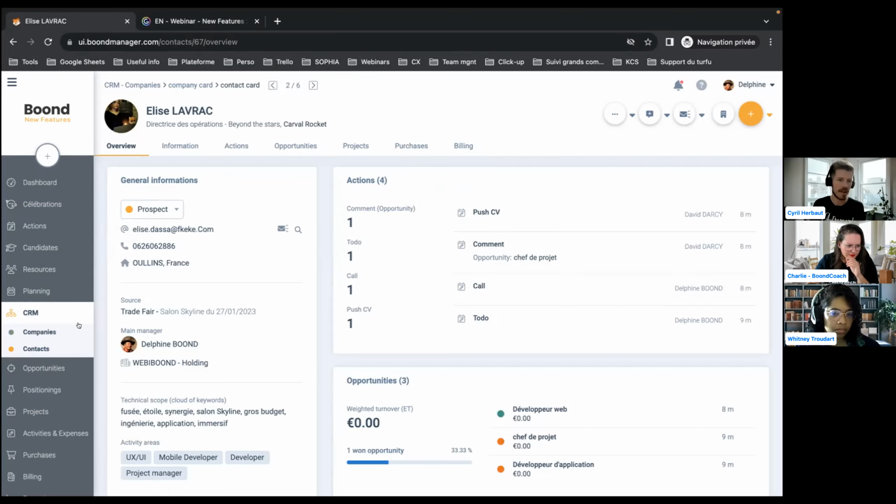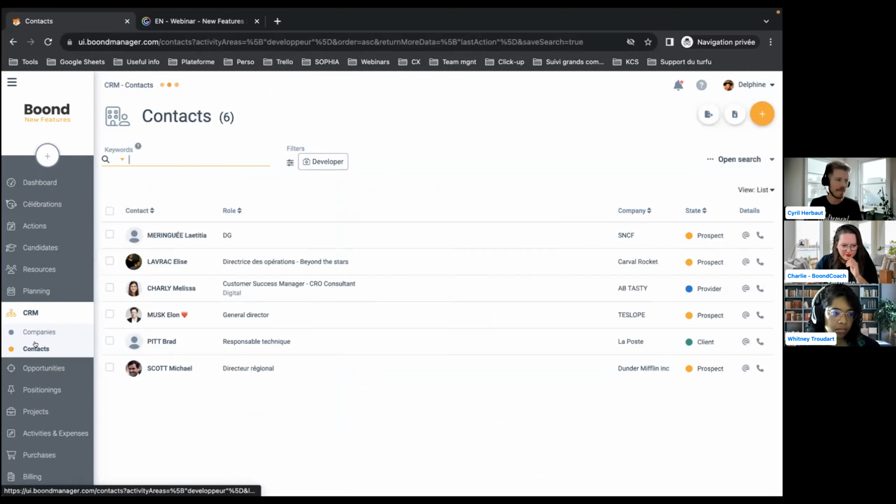Okay, so by the way, speaking of searching information in the system, as we said, our technical team have improved the search engine in our database for the candidates, CRM, and actions modules. For example, something very handy now is that you can not only search based on keywords in the actions, but also in the customized lists you have created, like the tools, activity area, so many more possibilities compared to before. Okay, and as Charlie has mentioned before, we now have dynamic filters in the searches.